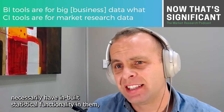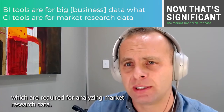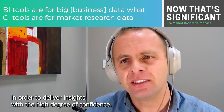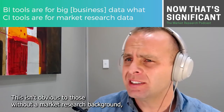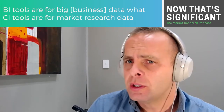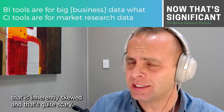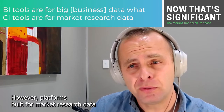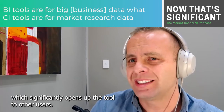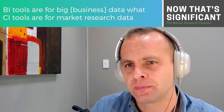BI tools don't necessarily have inbuilt statistical functionalities in them, which are required for analyzing market research data. What this means is that BI users need statistical knowledge in order to deliver insights with a high degree of confidence. This isn't obvious to those without a market research background. And as you don't know what you don't know, people are making critical business decisions based off data that is inherently skewed, and that's quite scary. However, platforms built for market research data include statistical functionalities and other like features, which significantly opens up the tool to other users outside the insights function.